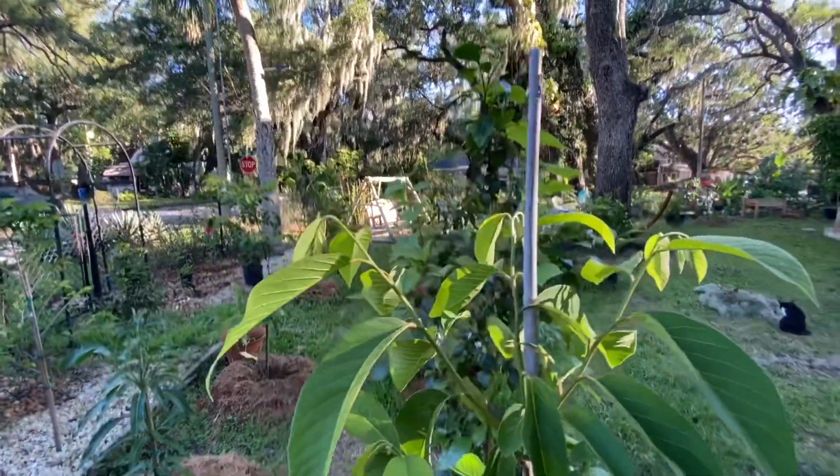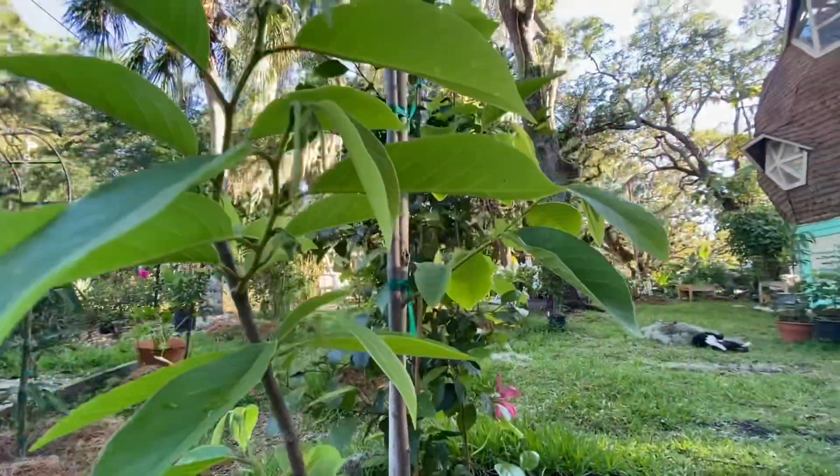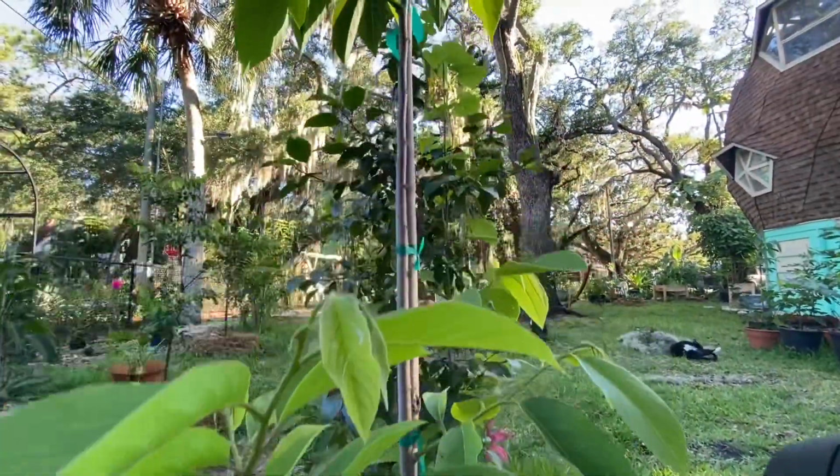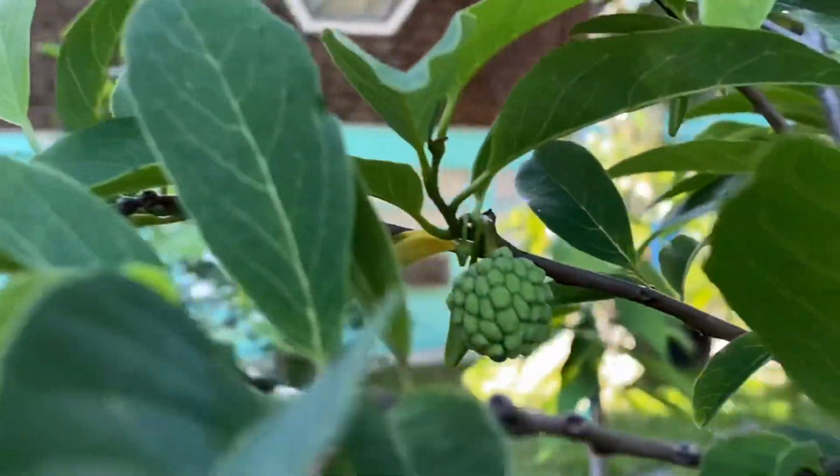Continuing on is my cherry latte tree, which I get a lot of inquiries on. Unfortunately, with this cherry latte tree, I won't send out any seeds this spring, but next spring I will. And oh my god, this thing is loaded with flowers, and I actually just pollinated my first one yesterday.